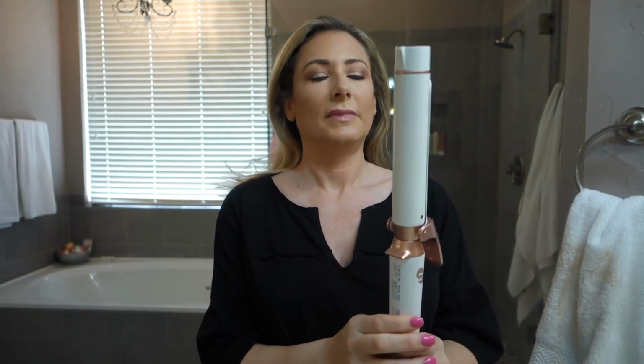Again, older than the hills. It's amazing that I will buy new makeup constantly, but when I find something that I like with my hair, there's no deviation. This is from Olivia Garden, and it's just a paddle brush. So, okay. Combed through, and now I have heated up this bad boy.